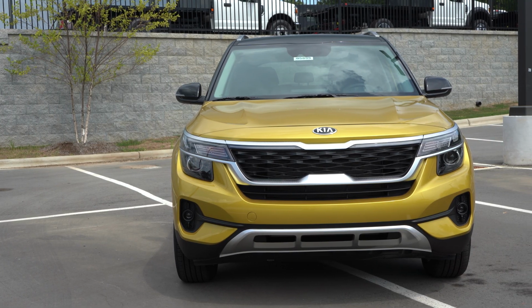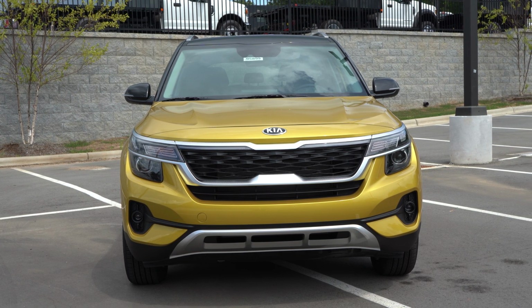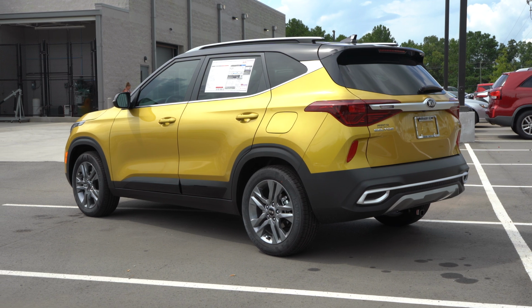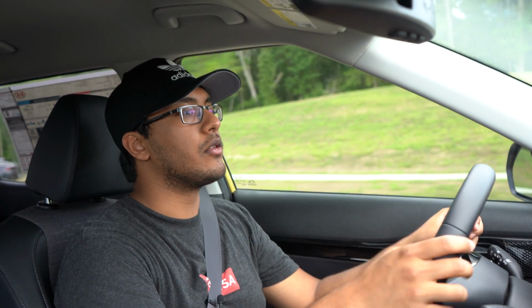Let's just get started with this little review, shall we? Because I have been wanting to check out this vehicle for some time now. Here's why I like this car so much, because I actually already drove the Hyundai Kona 2020 model, of course, and this is kind of based on the Hyundai Kona, and that was a great platform. That was a phenomenal vehicle. Go ahead and check out that review if you haven't seen it already. I really appreciated driving it.